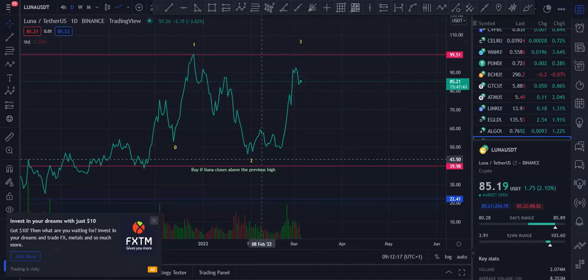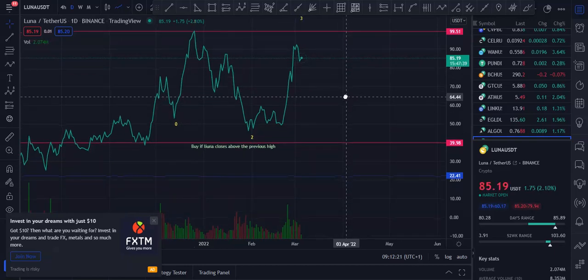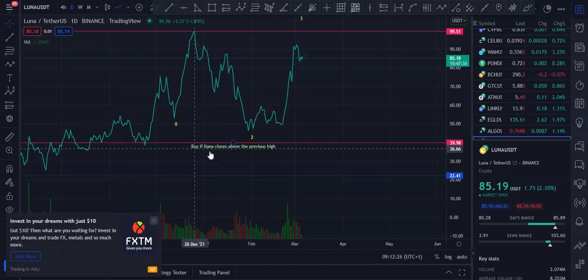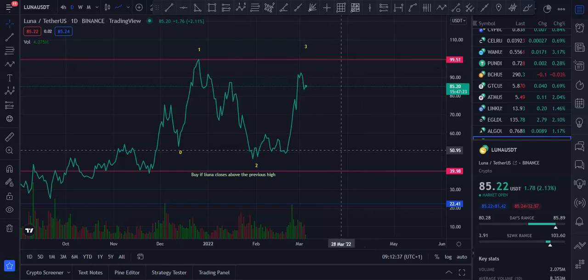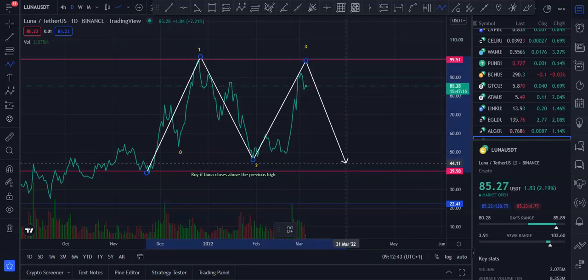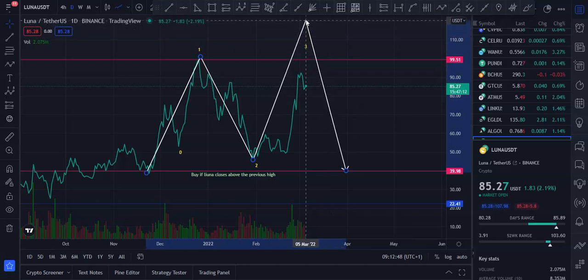But if this particular wave two closes above wave one, guys, then we'll be looking at buying Luna at this particular low. That's where we'll be looking to buy Luna. All you have to watch out for is whether Luna is able to close above this previous high. It can play out this way, or it can play out that way. It doesn't really matter. These are just a way to confuse us.